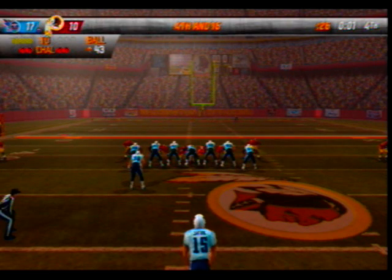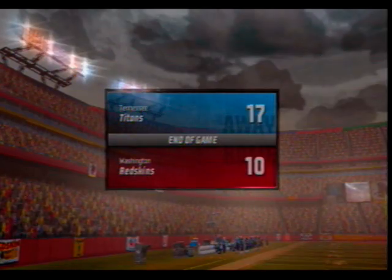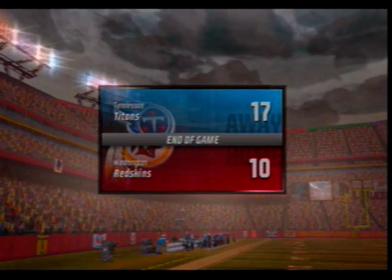Trying to pin them down inside their own 10 on this one. Not too much scoring in this one. One touchdown, the difference.